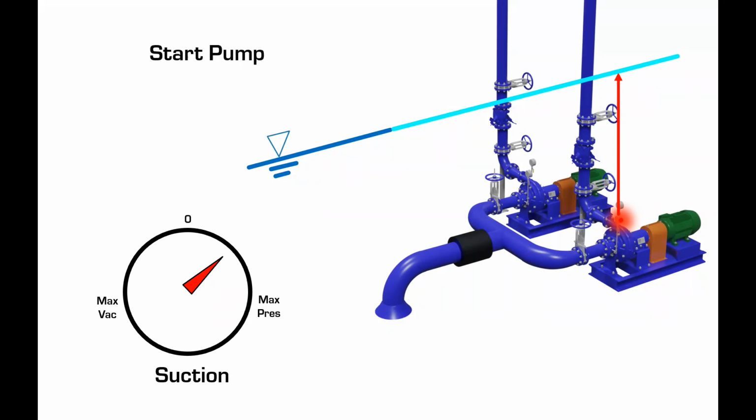Now we start the pump. What do you think is going to happen, Chris, when we start this pump? What's going to happen to that suction gauge? Most definitely, we're going to get closer to zero. Yes, we're going to start subtracting the friction losses.